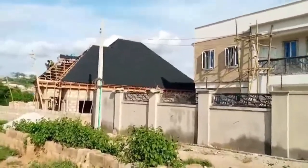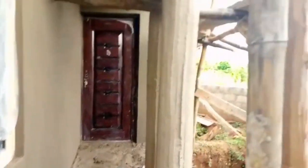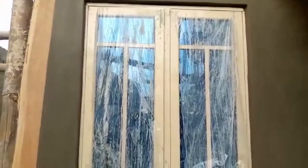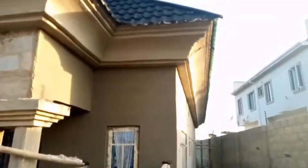Yes, see, like a Noah's Ark. Look at the door. Look at the angles. Look at the edges of the windows. So cute. So beautiful plastering. When we plaster, you will say, please come and plaster my house for me.